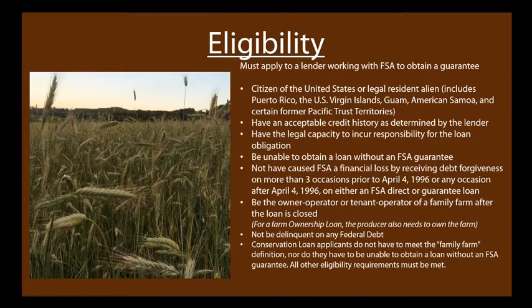Now, in order to be eligible for these guarantees, you need to meet this list of eligibility requirements. I'll just read through them quickly here. Citizen of the United States or legal resident alien, including Puerto Rico, the U.S. Virgin Islands, Guam, American Samoa, and certain former Pacific Trust territories. Now, if it isn't clear to you where you fall on that map, then I would recommend reaching out to FSA and making sure that you would meet that eligibility requirement.